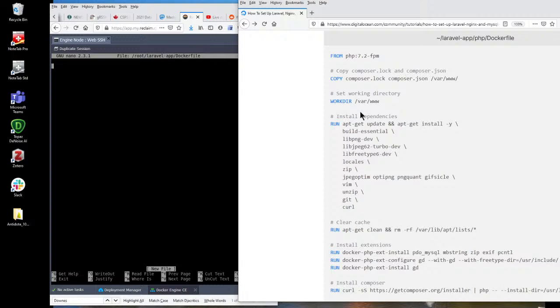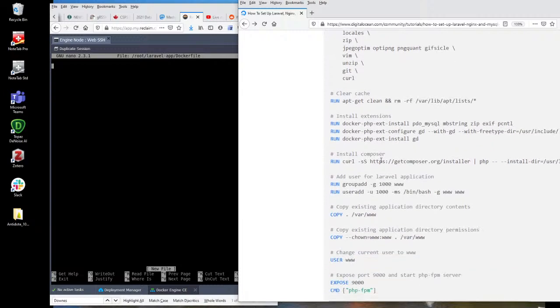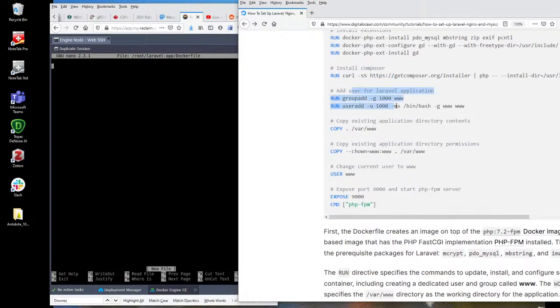Set up the working directory. Okay. Install some dependencies. apt-get, that's characteristic of an Ubuntu environment. Pretty sure that'll work. Okay, so various libraries, vim, unzip, git to run GitHub, curl to run web requests. Going to clear our cache, install some PHP extensions, install Composer, which is our package manager, add a user for the Laravel application, a local user, okay.